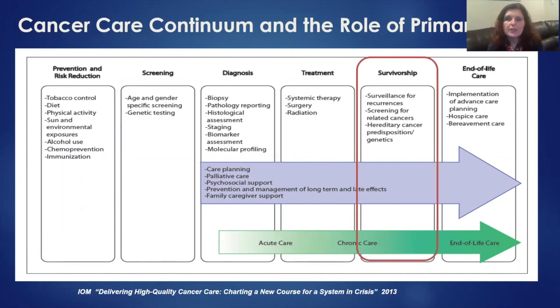And then patients go into survivorship. Now, survivorship is a phase that is often referred to for patients who have completed treatment, but oftentimes it's not. It's for patients really from the time of diagnosis to the time of death.